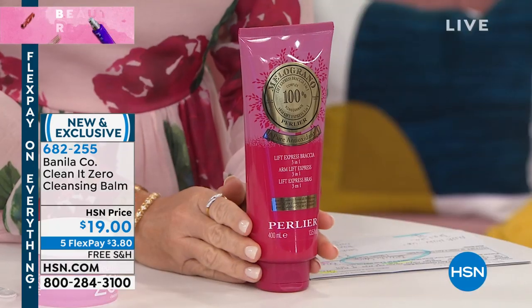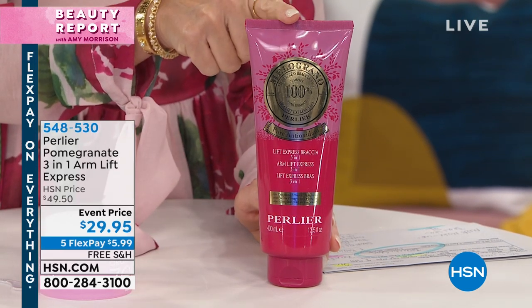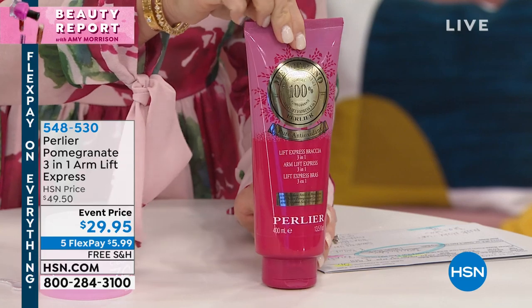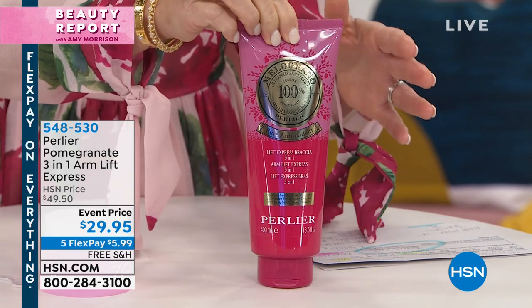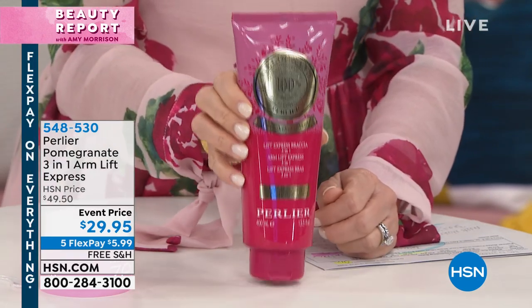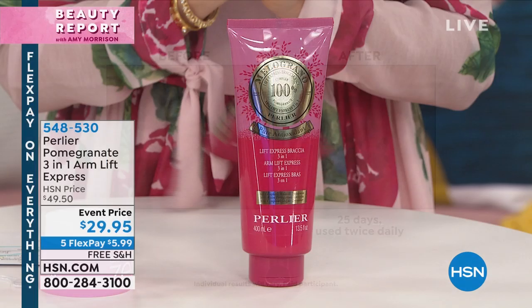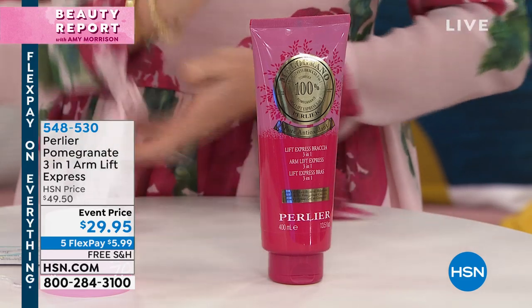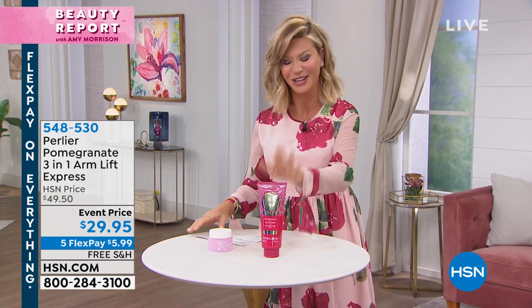And then Skip Borghese is here. Look at this. This is 3.5 times the normal size of the pomegranate 3-in-1 arm lift. It's $29.95, it's a huge event price. I think we only have 2,000 of these, that's it. So if you want to not only hydrate, but firm, lift, tone the skin, in Italy, they charge $100 per treatment. So you can have that great arm lift in Italy, where Perlier's from, but you're gonna spend about $100. Today, look at the size of this. It's a vat to firm and lift that sagging skin that you might have underneath your arm area. You've got that hanging skin. We're gonna share with you how this is going to work, but it's also super hydrating. In fact, it's his number one hydrating product. So we'll give you the details on that.